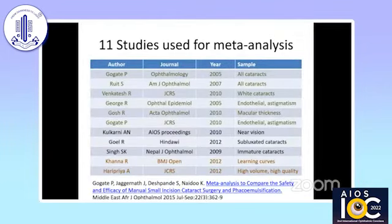Well, so these are the 11 studies, and it's a matter of pride for us that all of them are from the Indian subcontinent or Southeast Asia. One is from Nepal, and the rest, all of them, are from India. And they have all been published in some of the most prestigious journals, which have the highest impact factors. Next, please.